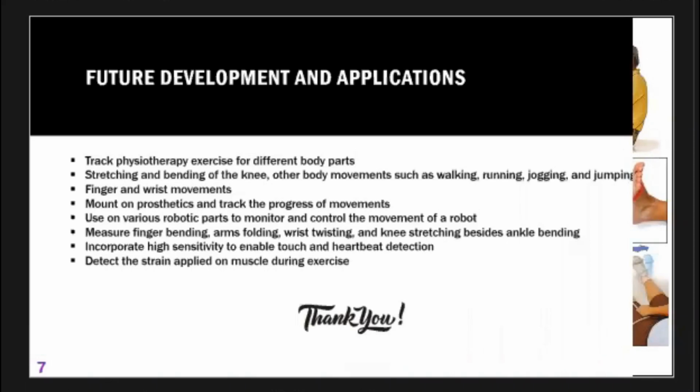We also want to use it on various robotic parts to monitor their movement and further control them according to the response we get from the sensor. We want to make it sensitive so that it can measure finger bending, arm folding, wrist twisting, and knee stretching besides ankle bending. Also, we want to incorporate high sensitivity to enable touch and heartbeat detection, and to detect the strain applied on the muscle during exercise.